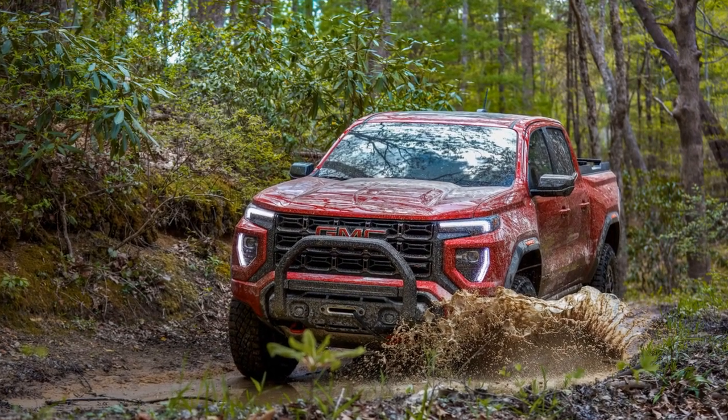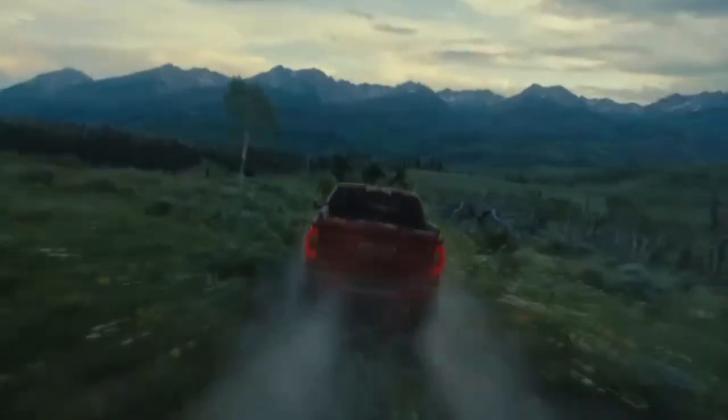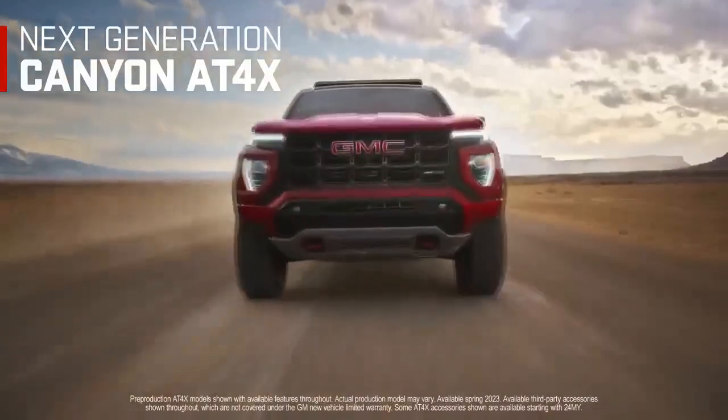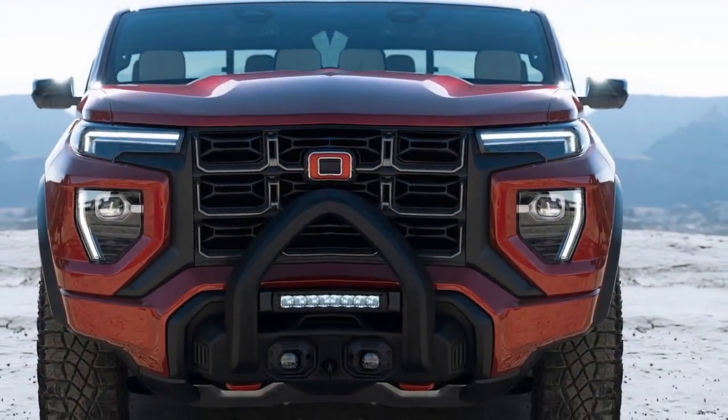3. Price. The AT4X's impressive off-road capabilities and features come at a price, and it may be more expensive than some of its competitors. 4. Competitive segment. The midsize pickup truck segment is highly competitive, with several strong contenders. The Canyon AT4X faces stiff competition from other established brands.